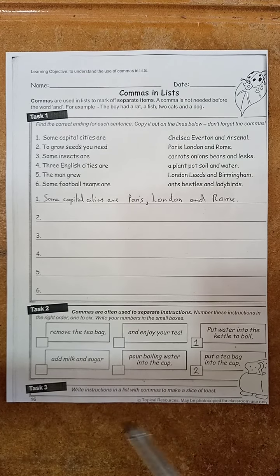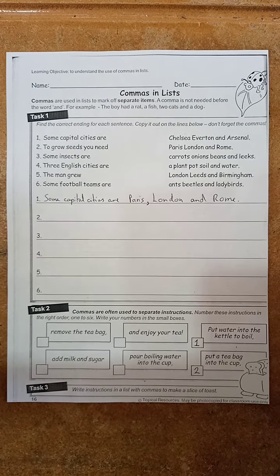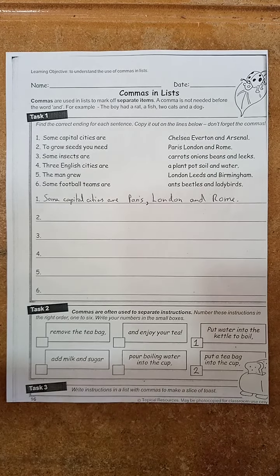Okay, after that, task 3 is a bit different this time. You're going to write instructions in a list with commas to make a slice of toast. Okay? So imagine you have a loaf of bread that is not sliced. Okay? So I want to see all the instructions from having a loaf of bread to making a slice of toast. Okay, good luck, and I will speak to you soon.